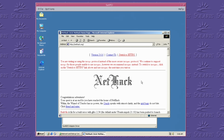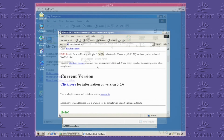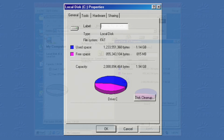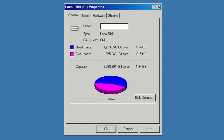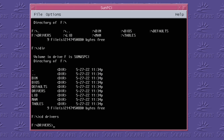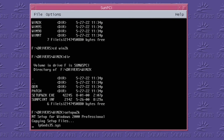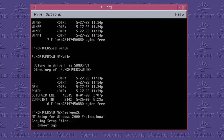It was during this initial exploration that I noticed that the C drive was only 2 GB in size, despite having created an 8 GB disk image. I had hoped that setup W2K would have resized the boot partition, but it was not meant to be.